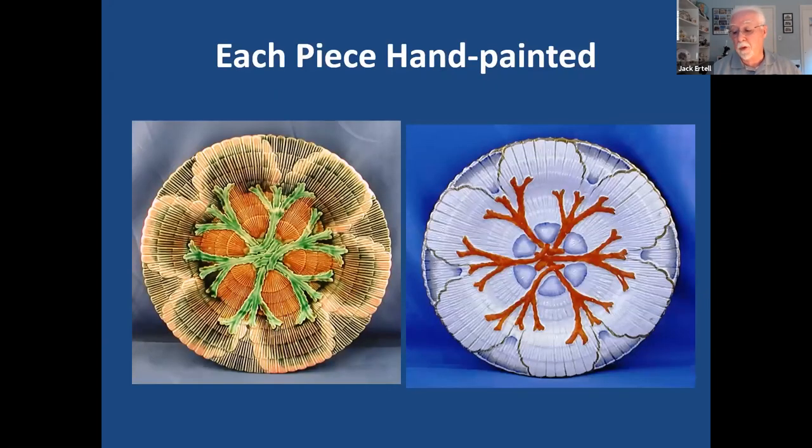As I said, each piece was hand-painted. So what you will see is the same design show up in multiple colors. These are two plates that are basically identical, except they're painted differently. And this is their famous seashell and seaweed and coral pattern. They produced all sorts of things in this pattern, including spittoons or cuspidors.